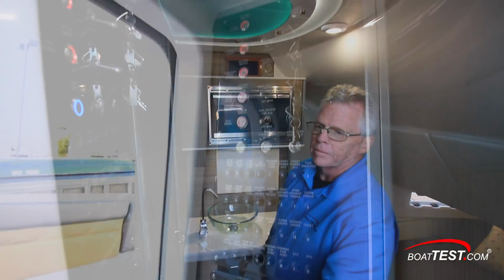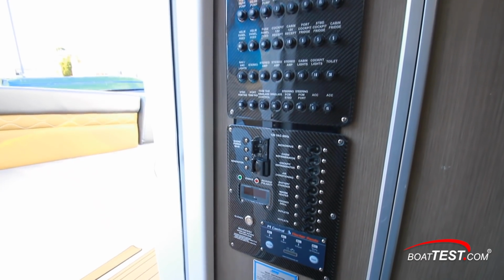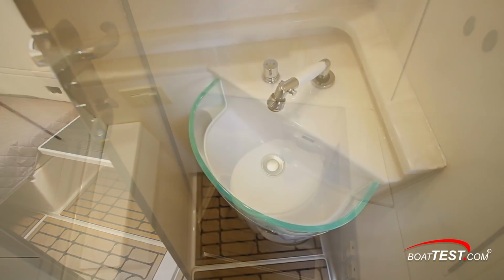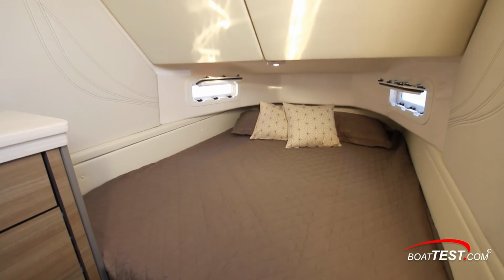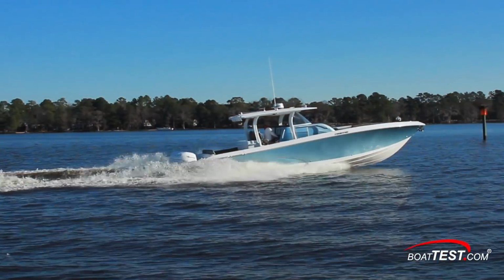The main electrical panel takes up most of the bulkhead to the left, just inside the hatch. Each of the 4 engines has its own battery, along with a 5th house battery. A door just beyond the panel opens into the head. The head includes the toilet, sink, storage, and shower, along with ample headroom. Queen-size berth makes up the forward part of the cabin. Opening port lights to both sides provide light and ventilation.